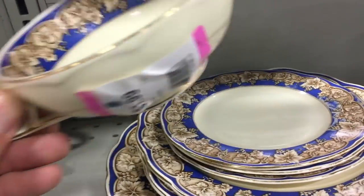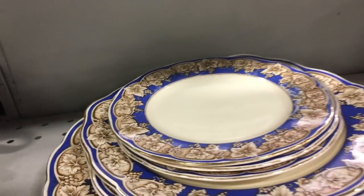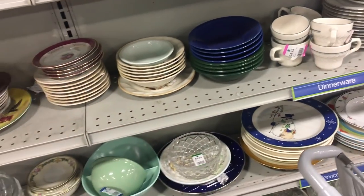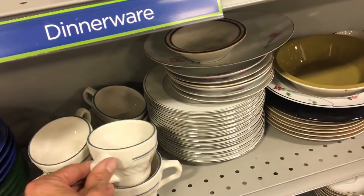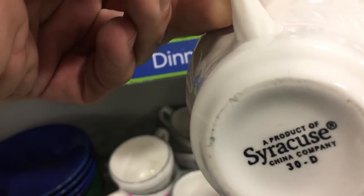Okay, I cannot adopt another orphaned china pattern. I just can't do it. I don't have the space. I don't do replacements. I don't have a storage unit. I gotta walk away. You gotta understand that, folks. Got limited space.